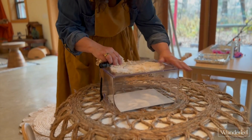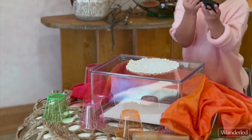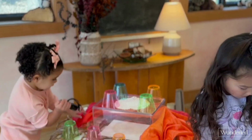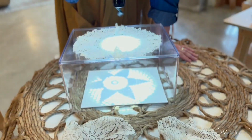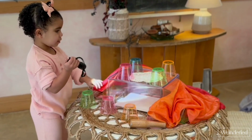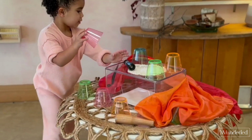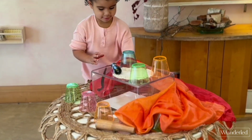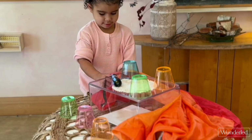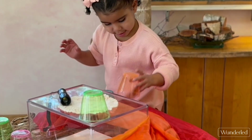Right beside the art area, we have a table set up with a simple light and shadow invitation. I found just using a flashlight and a plastic storage bin turned upside down, it is an amazing way to explore light. Add simple plastic cups or decorative doilies, and you have a full-blown light and shadow area.